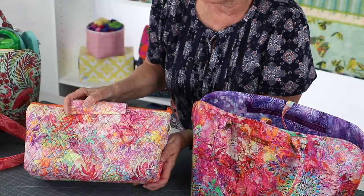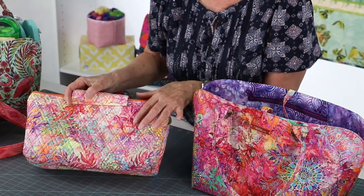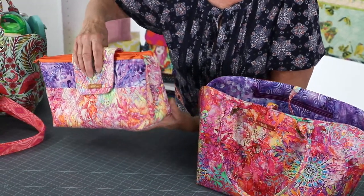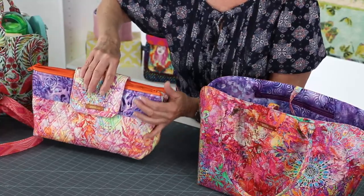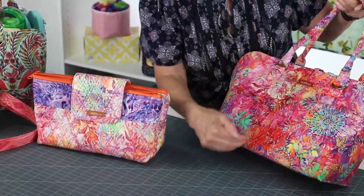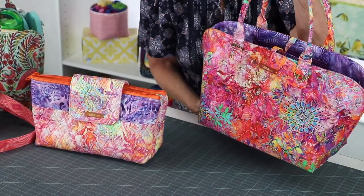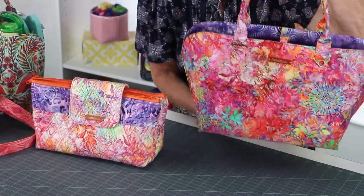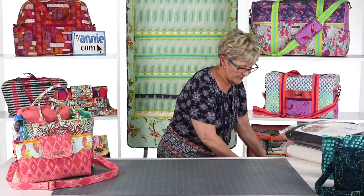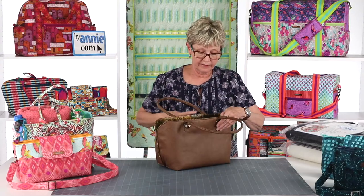You can probably see it a little bit better on the back, spacing them 1 inch apart, and then doing a second line about 1/4 inch away from the first line. So quite a bit of quilting on the purse, none on the tote. Usually the pattern tells you to quilt the exterior, but on here we skipped it. So if quilting's not your bag and you want a bag without quilting, as you can see, it works really well. That's also what we did on the leather look one that we showed in the video.